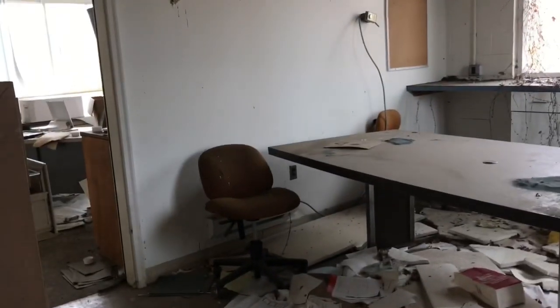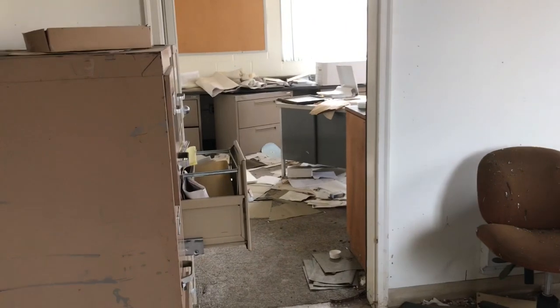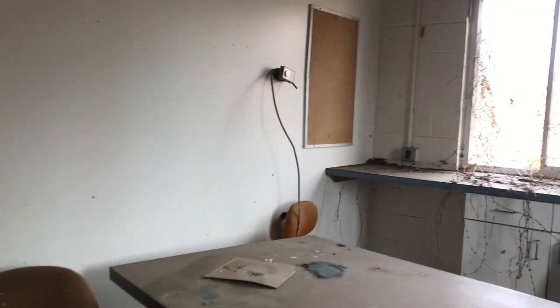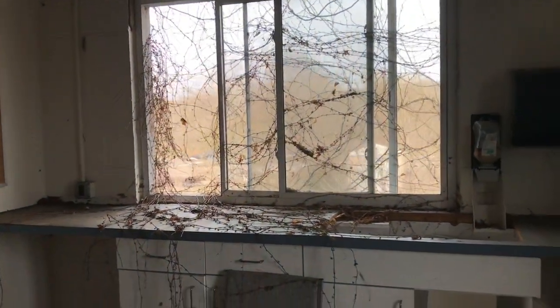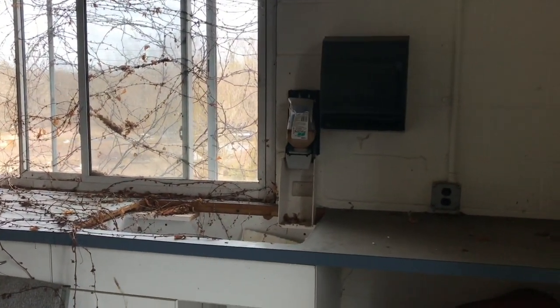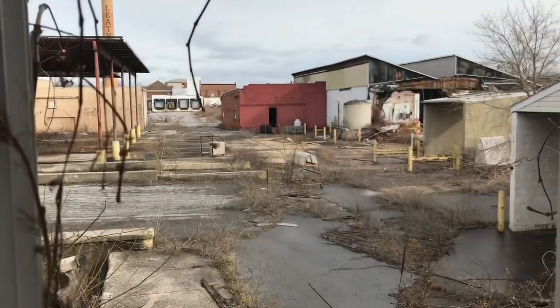I don't know. I'll tell you, all them cars that was going as slow as they were, somebody might be coming back with the police. Boy, you can see nature just coming straight on in here. See the vines coming in the window there? Here would have been looking out over the rest of the facility.